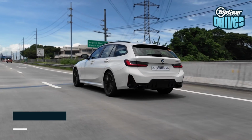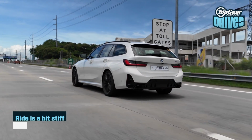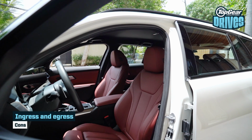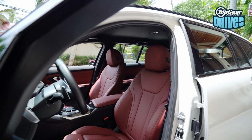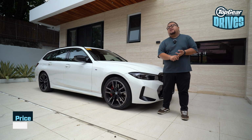On to the cons. Number one has to be the ride. It's a bit on the stiffer side. It's not uncomfortable, but it can be improved and can be better. Number two, probably the ease or lack thereof of entry and exit. It's just hard to get in and out of the cabin wherever you're sitting. And number three has to be the biggest one. It's a big price tag.